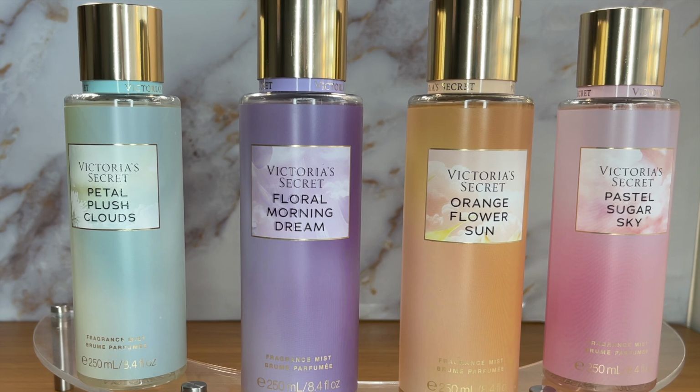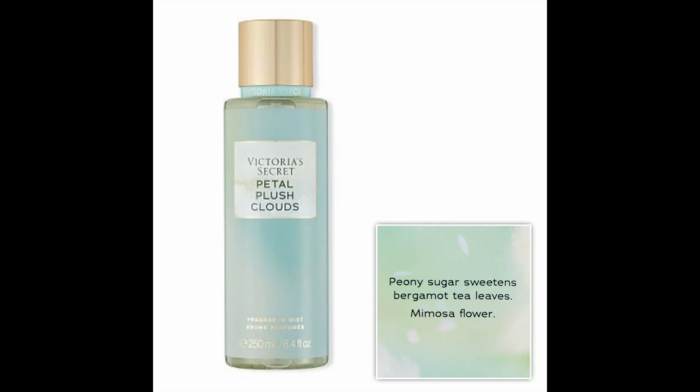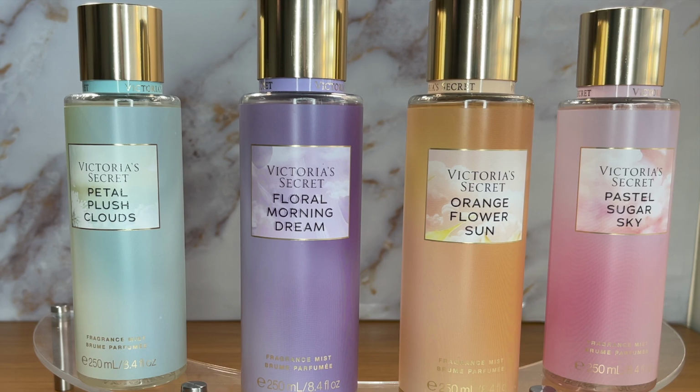So then last but not least, we have the Petal Plush Cloud, which, like I said, when I did my online order, I saw that the store had it. Now, this is peony, sugar sweetens, bergamot tea leaves, and mimosa flower. This is okay. Like, I wouldn't want another one of these. I don't necessarily want to send it back. I do like bergamot, and I think that the tea leaves make this different. I can't think of anything that this smells like, but it's not bad.